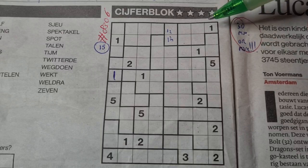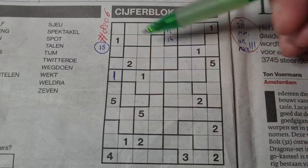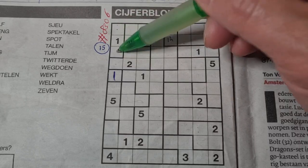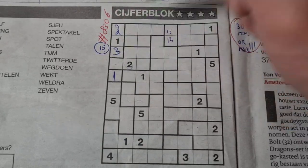Next question, do we have here triple boxes? I see here 2 triple boxes, here 1 and there 1. Contains the 1, the 2, and the 3. Well, the 1 is here given, so the other 2 numbers should be the 2 and the 3. We have a 2 there, no 2 there, so the 2 should be here and the 3 goes there.